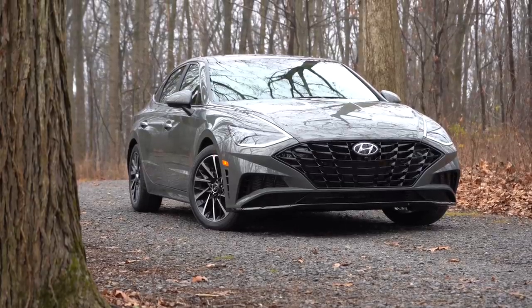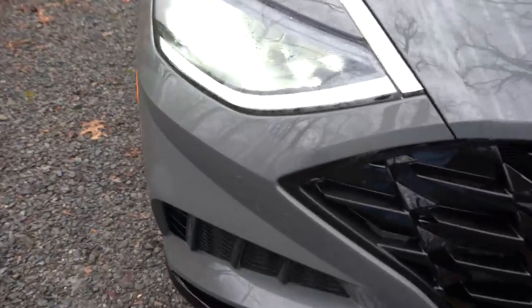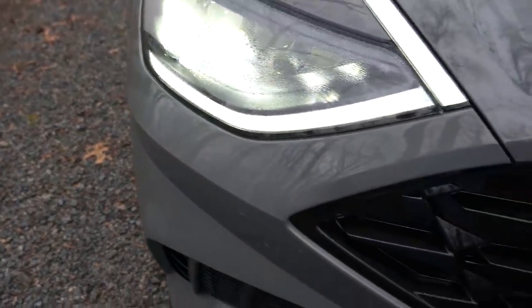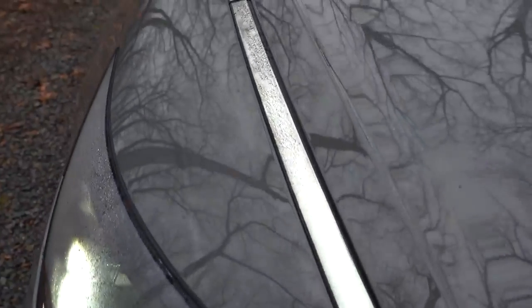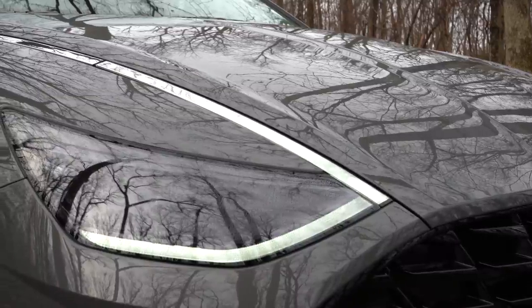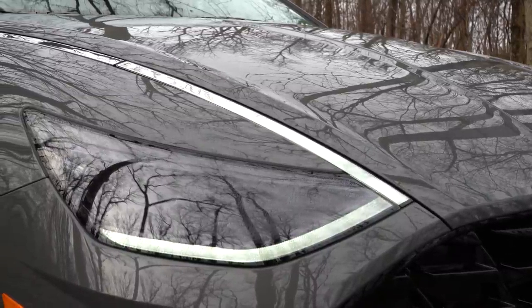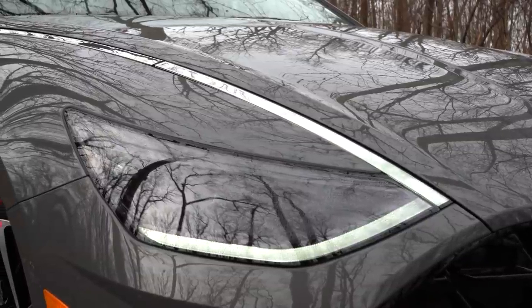And that's one of the coolest things about the Sonata. Let me show you guys the LED daytime running lights. You can see they're at the bottom portion of the headlight there, but then when they come around, they actually go up onto the hood and then slowly fade out. It's a very unique, very original design that you don't see on any other car out there right now. So that's definitely one of the things I love about the Hyundai Sonata. It definitely differentiates itself from the competitors in the segment just because of that alone.